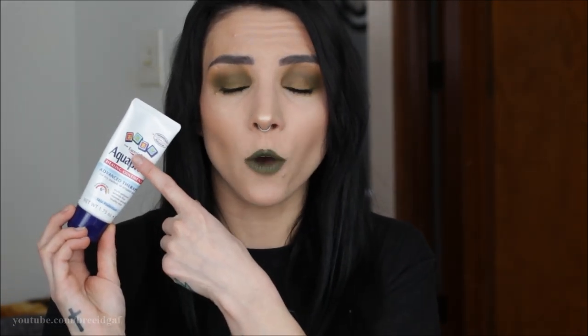Now, you can get this at any drugstore. You can find this in the baby aisle. For instance, this is baby Aquaphor. This is excellent to use on your tattoos. This is what I personally use, and it works great. So just regular Aquaphor or baby Aquaphor, and you will probably use this for the first few days of healing.